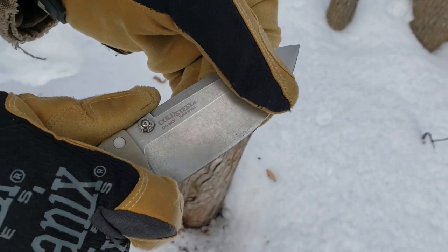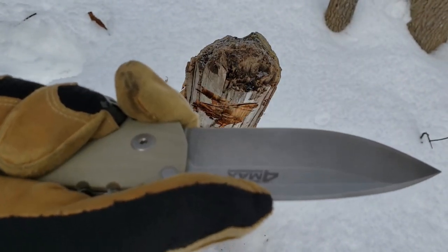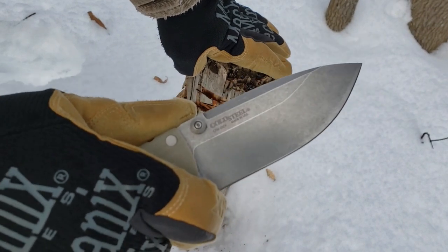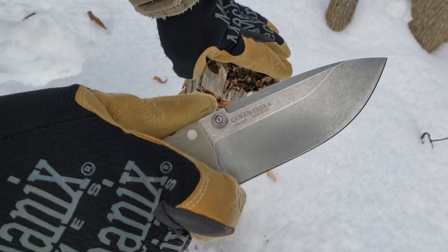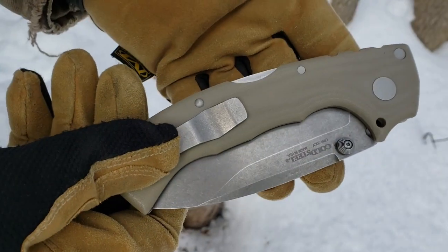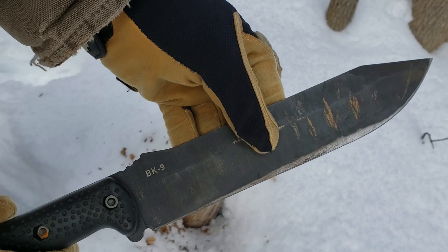I've got a big heavy blade. I can actually do quite a bit of work with this knife. And outside of chopping and batoning, all right, everything else that I need to do, I can probably get it done with this knife. So those are the two knives. If I had to pick a folder, I'd be going with the Formax. If I had to pick a fixed blade, I'd be going with the BK9 or something similar.